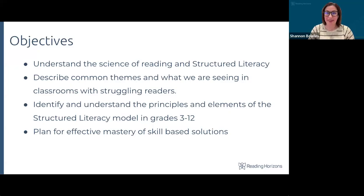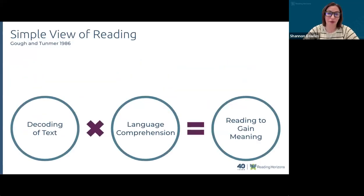As we're talking today, I want you to be thinking about what you're seeing in your classroom, what your students are saying. Maybe you hear kids saying, well, I read it, but I don't understand. Or I read it, but I got to the end and I don't remember what I read. Or I'm a slow reader, or I don't like to read, or I don't like to read aloud. Reading is boring. It's too much. Reading makes me tired. Or just asking us, how do you say this word? So lots of things that we see with these students, especially in these upper grades, that hopefully are resonating with you. And we're going to start off by examining the simple view of reading.